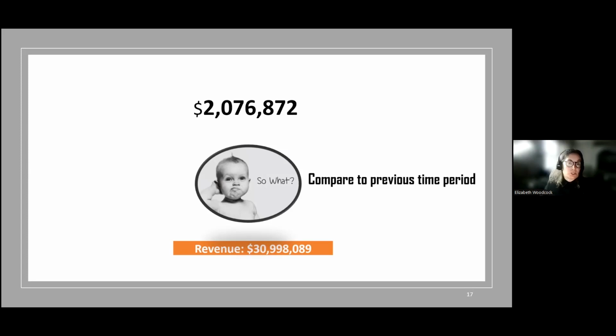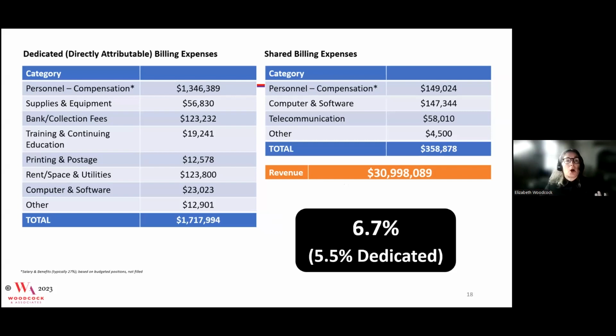And so what we can do then with that data is say, okay, we're spending 1.7 in directly attributable expenses from my cost to collect, another 360 that are shared, that are dedicated, on a revenue of 30.9 million. So for my quote unquote cost to collect, as a percent of my revenue, I'm spending 6.7%. 5.5 of that is just absolutely dedicated, directly attributable.